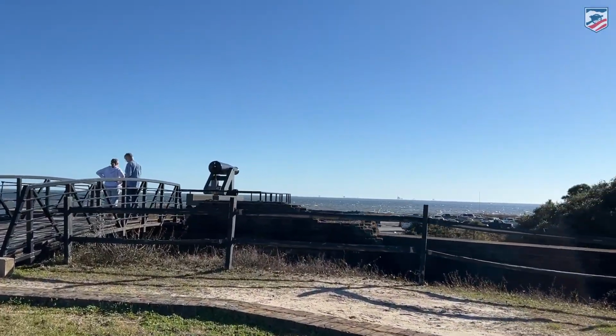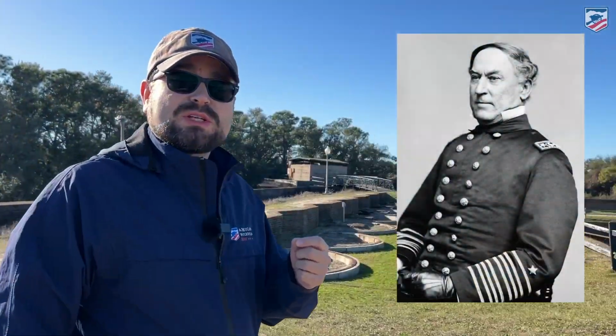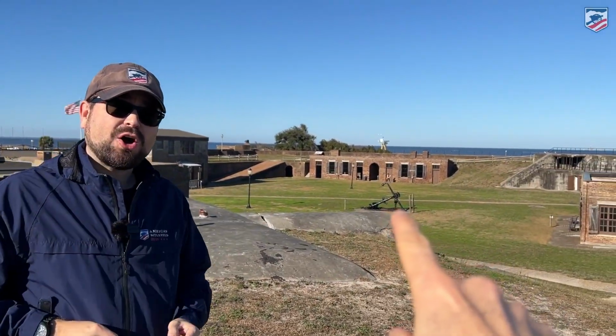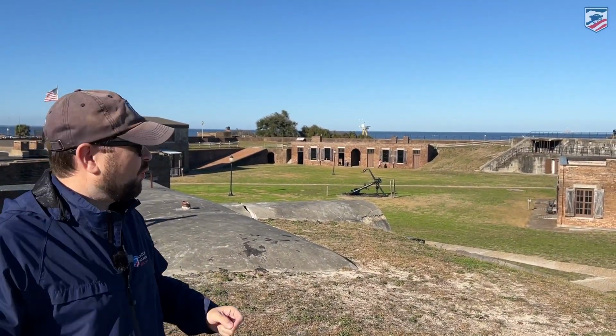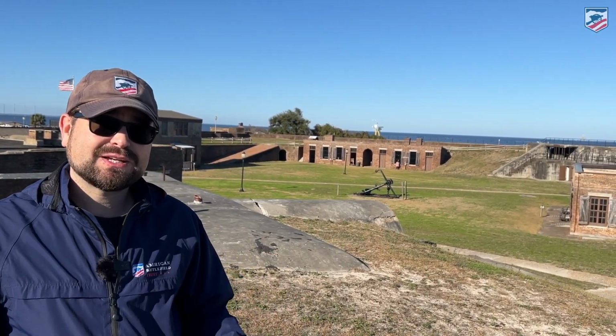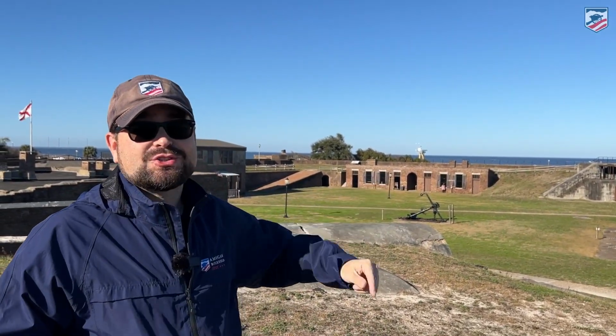They actually have, and I didn't talk about it, this is bad interpretation on my part, they have one of the anchors of the USS Hartford, which was the flagship of David Glasgow Farragut, who was going to lead the U.S. fleet here into Mobile Bay on August 5th, 1864. In fact, the USS Hartford existed up until 1956 when it finally just collapsed in and upon itself. So you'll find pieces of the Hartford at different places, and here at Fort Gaines you can actually touch one of those anchors of the USS Hartford.